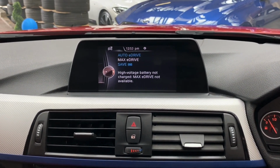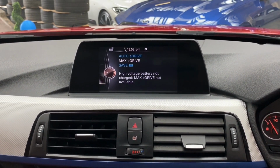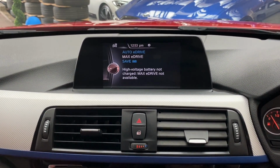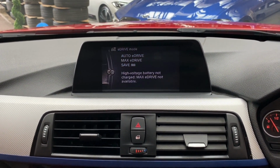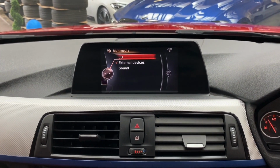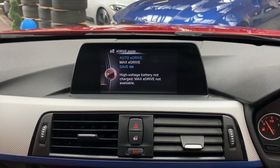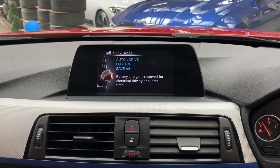Max eDrive, this will need the batteries to be fully charged to utilize this. This is when it will just roam around on pure electric till all of that electric is gone. And of course it will harvest some electric of its own using the regenerative braking system. And of course save mode, which is where it will just save and use the petrol engine.